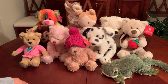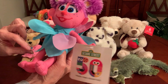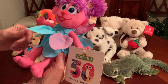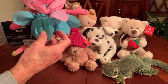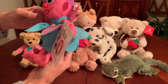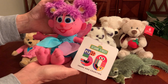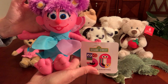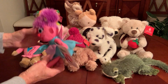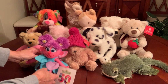And then I found Abby Cadabby. Now, I am doing a Muppets box next year, and I haven't decided if I'm going to put her in it, or I have another Muppets plush that I found elsewhere as well. But Abby was 50 cents. She's from the 50-year anniversary. She's so cute. She's got little wings on the back. 50 cents.